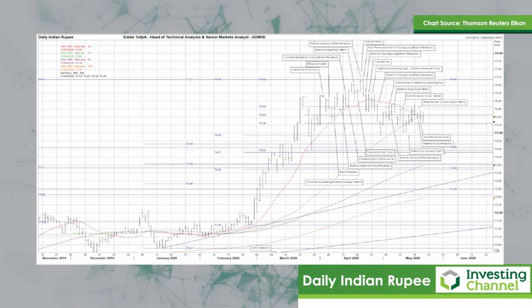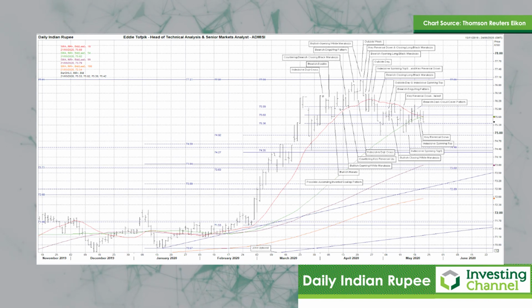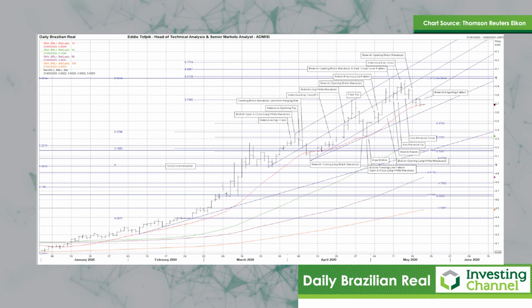Just a word of caution, we're still within the range of last Tuesday's, that's a week ago, big key reversal down that failed. Finally, overall, even this recent action still ties in with the idea I mentioned two weeks ago of the moves from March to date increasingly looking like an inverted ascending scallop pattern. The final chart I'd like to look at is the US dollar against the Brazilian real.